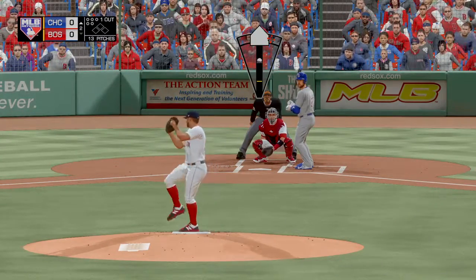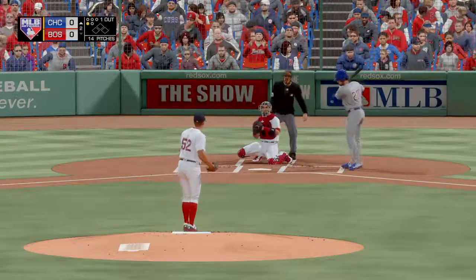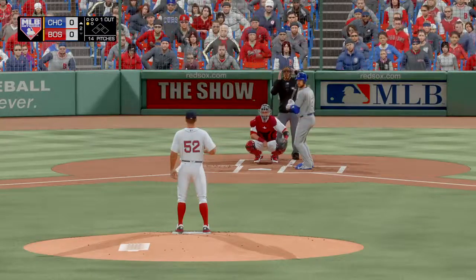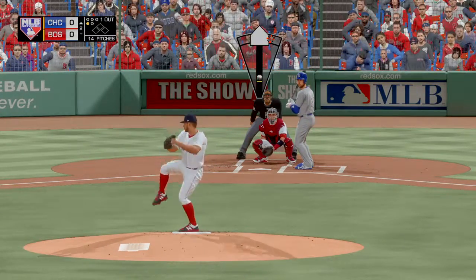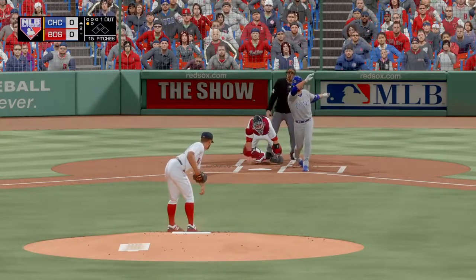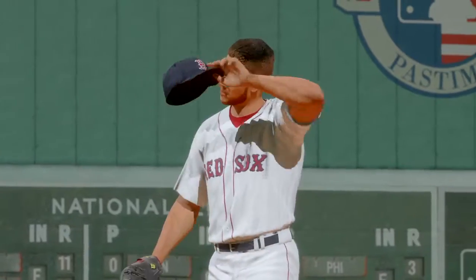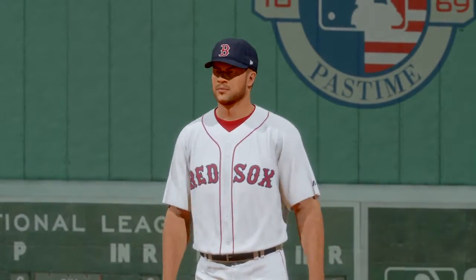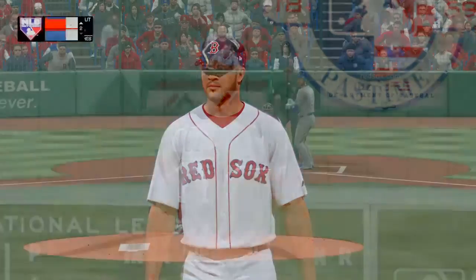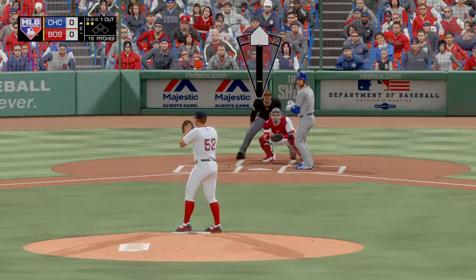First offering on its way. Matt Szczur is next as he finds himself behind 0-1. And he'll just get a piece here as this is chopped foul at home plate. Every time you go out there to start a game on the mound, you hope to settle in quickly and get into a groove, and he's definitely done that so far in the early going. Looks like he could go pretty deep into this one.